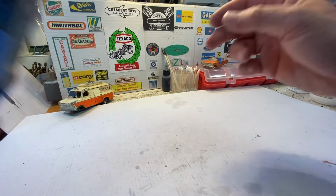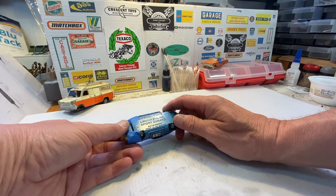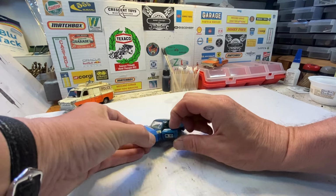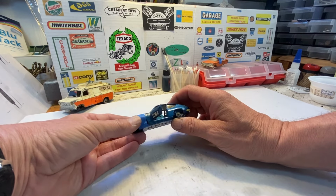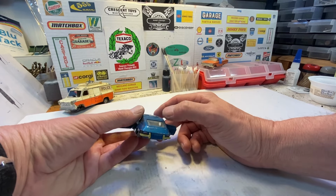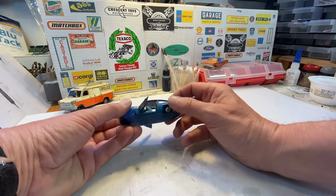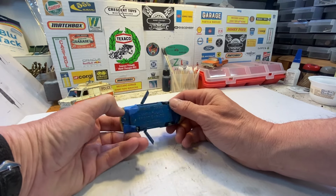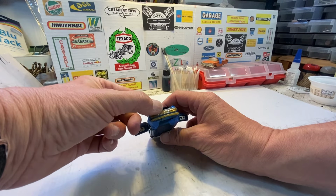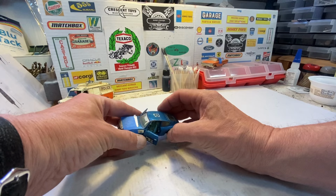What's next? Next we have a Lancia Fulvia Corgi. Doors open. Both seats are in there. That's good. I think it's not bad on this actually. Tailgate doesn't open. Bumpers are all there. We've lost the tyres. They're exceptionally small. We've got the bonnet there. And the glass is really, really good.